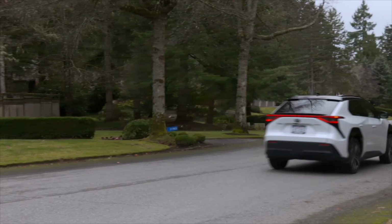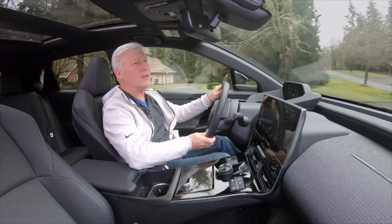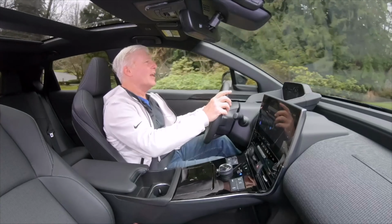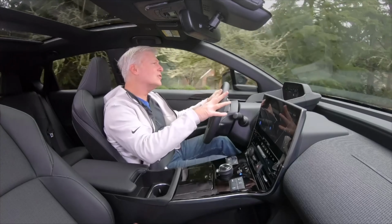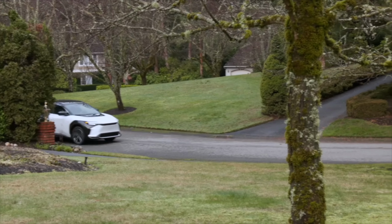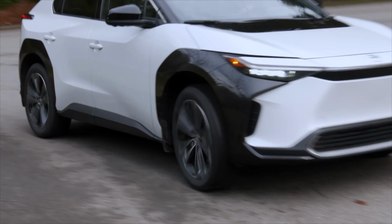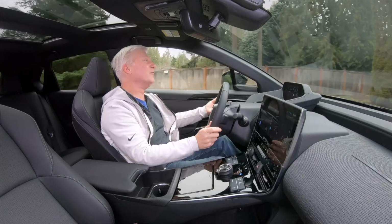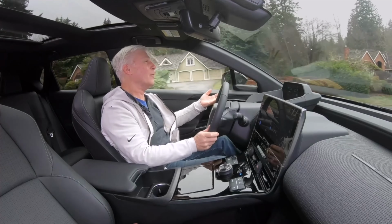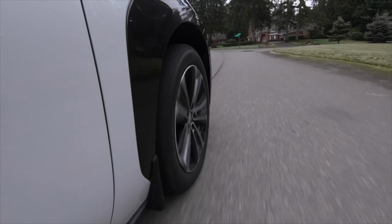You know the whole thing about EVs, they have their heavy batteries in the floor, so it lowers the center of gravity. That makes bZ4X kind of fun to chuck into corners. Not tons of road feel, but there is some, and the steering weight is very nice, just about perfect. This handles well. Body roll and dive are nicely checked, and typically that means a firm, uncomfortable suspension. But not here. The Toyota engineers have worked a little bit of magic. It's comfortable, but still engaging.